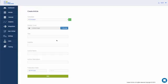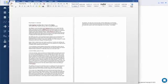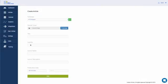So let's first of all go over to Instant Article and now name our title. I've prepared a press release which I'm going to be using as the example today. And the articles you use here, you could use spun articles, you could use articles that you've pre-created. You can pay someone to create these articles, or if you're doing this for a business, they might already have informational content that they want to share.